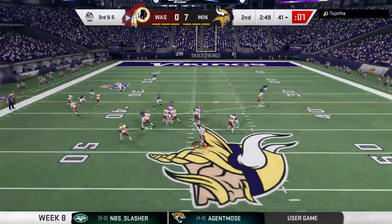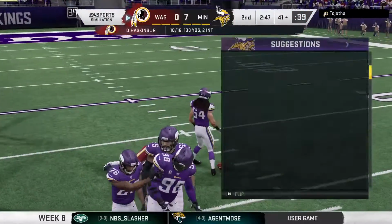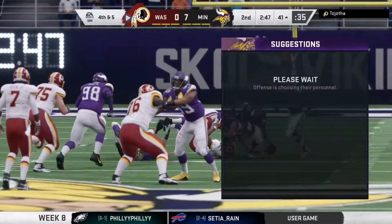Snap comes in. Now Haskins. Well, the two men come together, and it's incomplete. Excellent work defensively. Brings up fourth down.